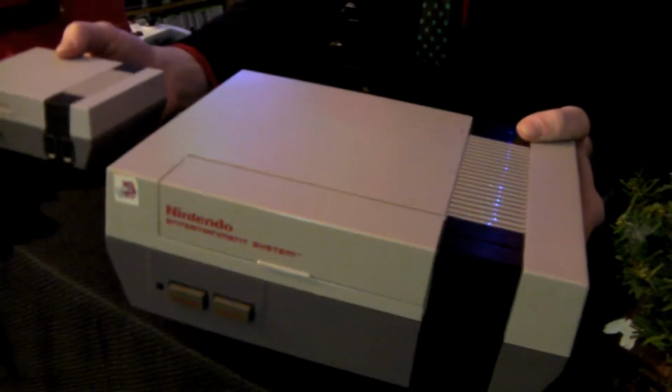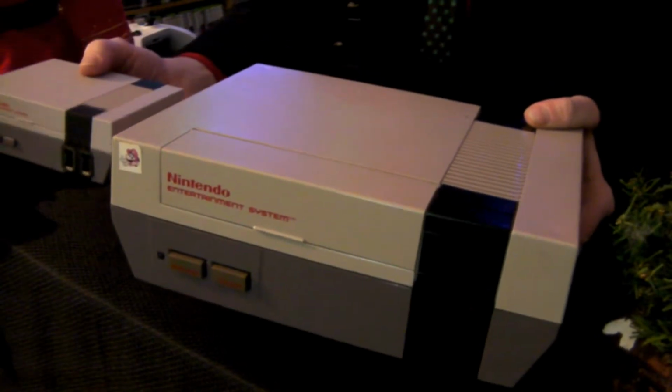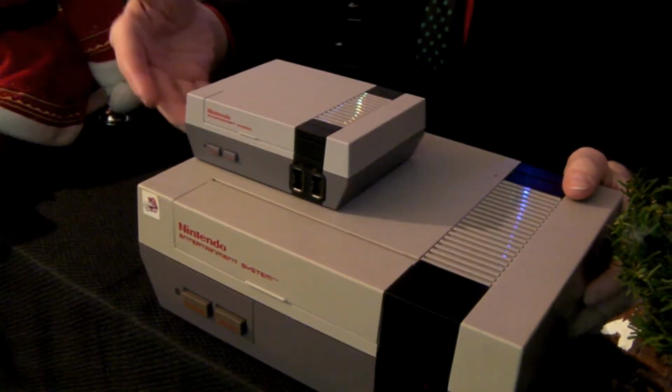Now, much like every other plug-and-play, we're going to take a look at this console itself. As you could probably tell, there's going to be a significant weight and size difference. The NES is obviously huge, bulky, and heavy. The NES Mini is very, very light. I think it weighs like less than my cell phone, actually. But it's a very faithful representation of the NES. It looks great. The plastic's all the same color, same everything.